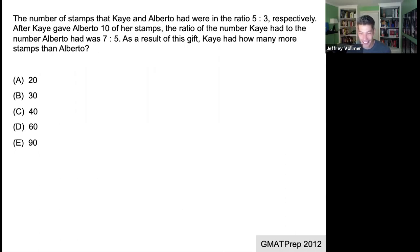This is cool. All right, so yeah, we've got ratios and we also have specific numbers, right? So ratios by themselves don't necessarily imply specific values. They can imply kind of families of specific values, but not one particular value. But then when you have the fact that K gave Alberto specifically 10 stamps, now you have ingredients to use the unknown multiplier.